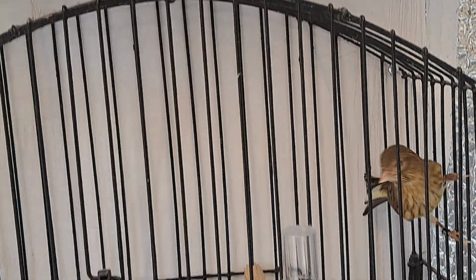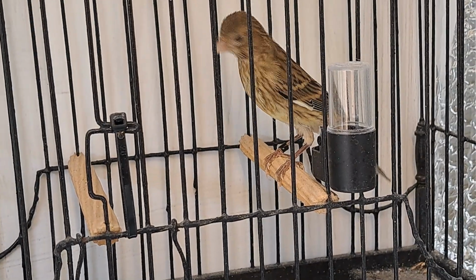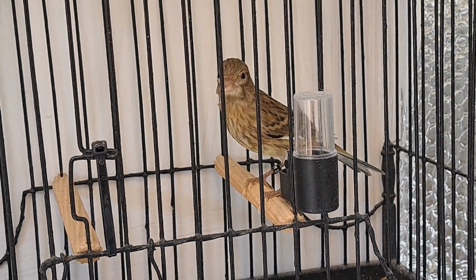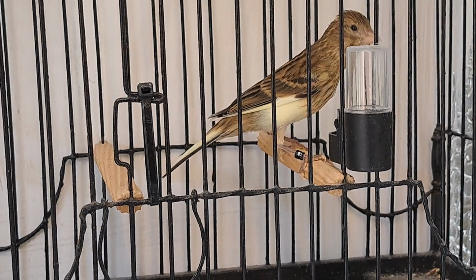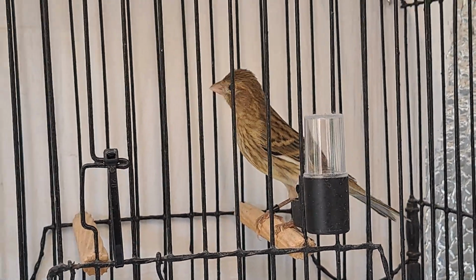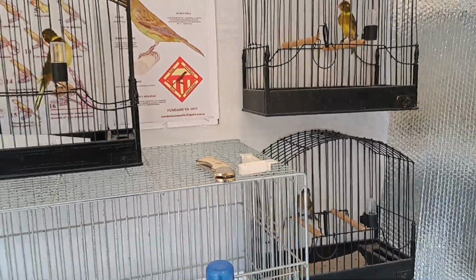And then this one, slightly bigger, but still a nice bird. It's got a good beak and good head, that one. Yeah, you see it better now. But yeah, anyway, we'll see how those develop. Obviously they haven't molted yet, so they will change.